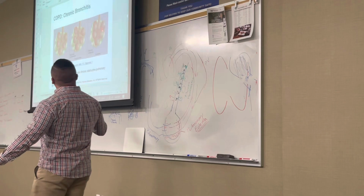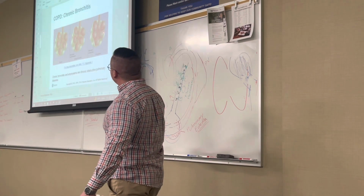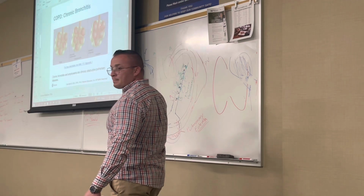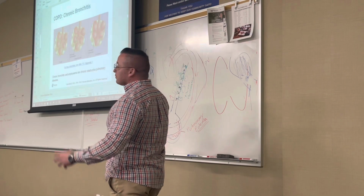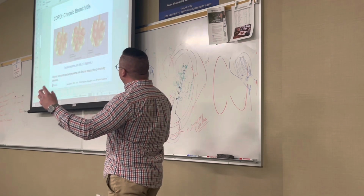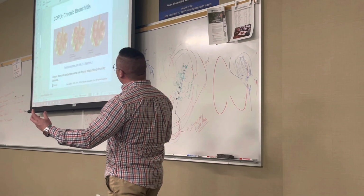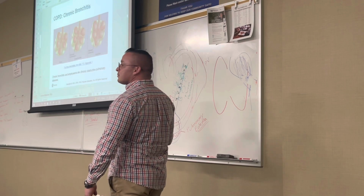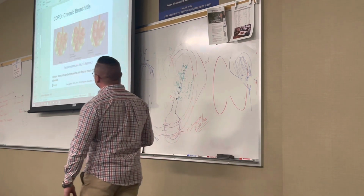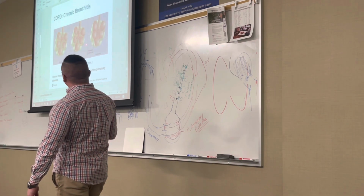And when your walls break down, what happens to the alveoli itself? Oh, all the way down? Yeah, what happens? It turns into like a raisin. Exactly, it shrivels down, right? And then, Adrian, because of the shrivel down of the alveoli, why is that a problem? There's not enough surface area for gases. Awesome, good. And that's all COPD is, these two.